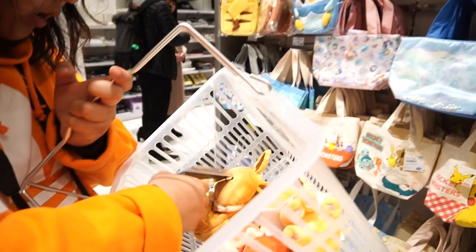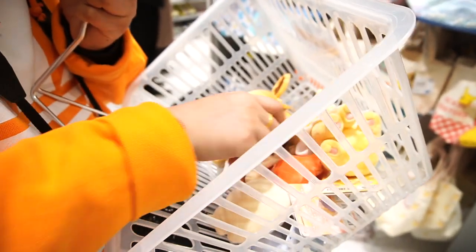Nice. Noah's buying a lot. But to be fair, it's the first time in the Pokemon Center. For me, I don't think I'm gonna get anything today. There's a few things I want, but I might just wait it out and see if I really want it or not. Usually for me, if I shop and I am not sure if I want it or not, then I will wait for a few days.